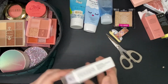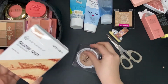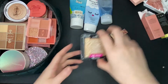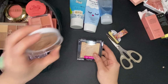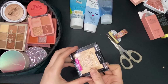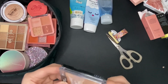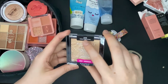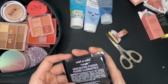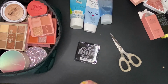And for highlighter, I tried this EB Advance Blowout Highlighter in Spotlight. And another one, kasi ito, the shimmer of this is around parang silver. But I want to try this, the Wet n Wild Highlighting Powder. And this one is in the shade Golden Flower Crown because I want a gold shimmer lately. I don't know why, but I'm enjoying the gold shimmer na highlight.